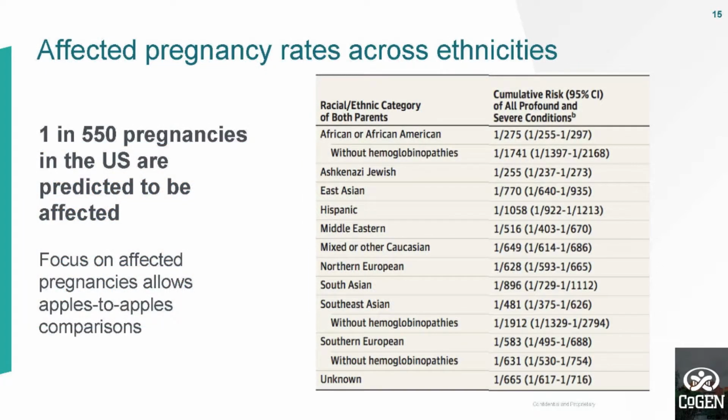And a number that wasn't in the paper, but that we calculated subsequently, is that 1 in 550 pregnancies, based on calculated ethnicity data in the United States, were predicted to be affected with one of these serious disorders. And you can see on the right the breakdown by ethnic groups. It changes depending on the specific ethnic groups, but overall, at least using the ethnic mix in the United States, the incidence is 1 in 550.